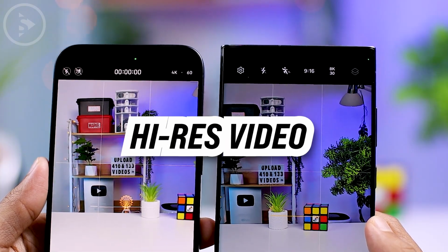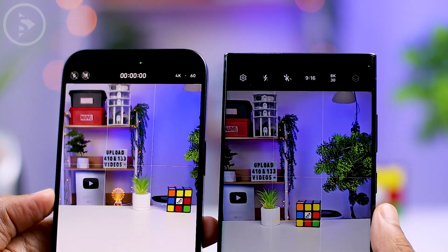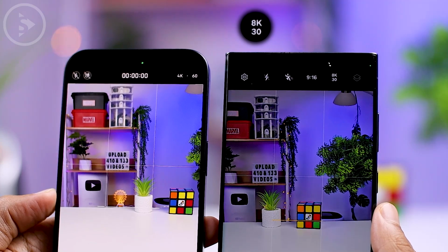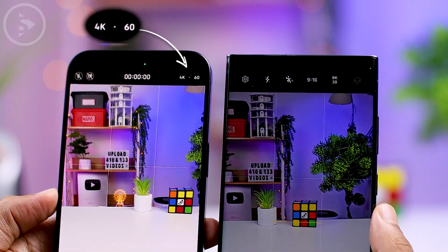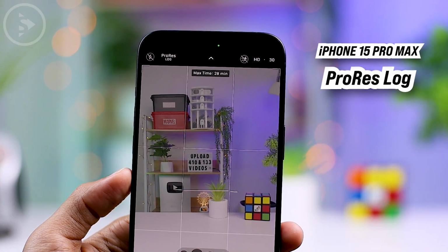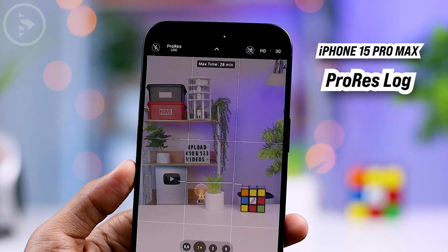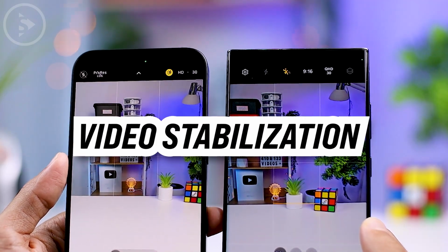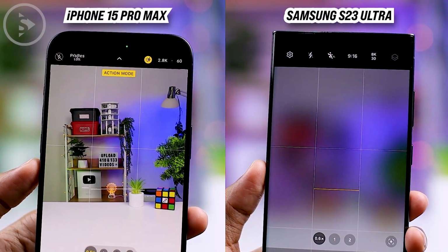Moreover, for high-resolution videos, the S23 Ultra is superior, supporting 8K 30fps recording. Meanwhile, the iPhone 15 Pro Max can only record at a maximum resolution of 4K 60fps. However, the advantage is that the iPhone supports low-profile recording for maximum quality if you want to color grade the video after recording.